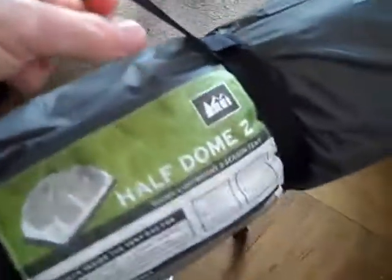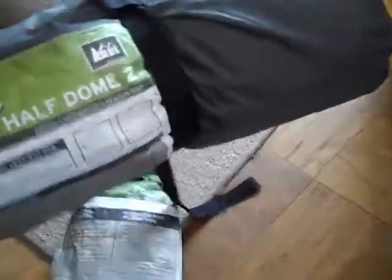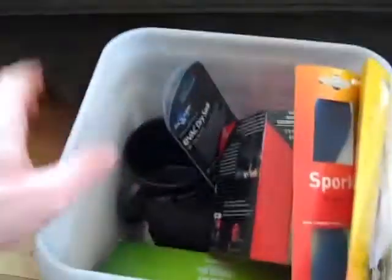For hiking, I think it's a little teeny bit heavy, a couple pounds more than you want, but for bike camping, it's negligible. You can kind of deal with a little bit extra weight. So it's totally good for that. I'm very happy. I'm glad I didn't have to spend $300 on a tent.